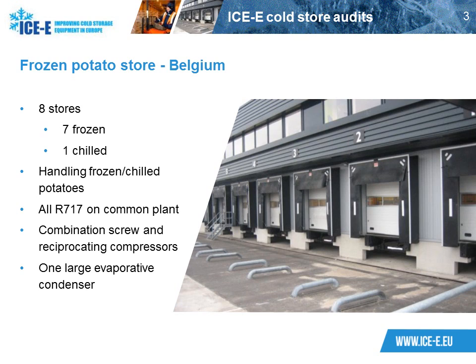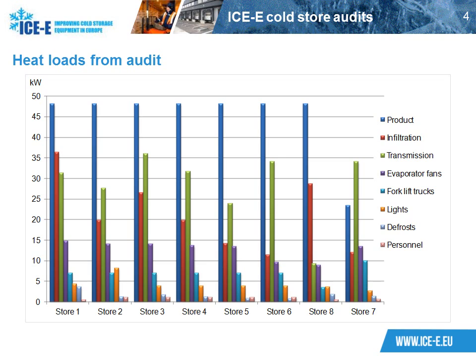The store was located in Belgium and had 8 stores, 7 of which were frozen and 1 which was chilled. All the stores handled frozen and chilled potatoes, and the rooms ran on a common refrigeration plant running on ammonia. It's a combination of screw and reciprocating compressors with one very large evaporative condenser.